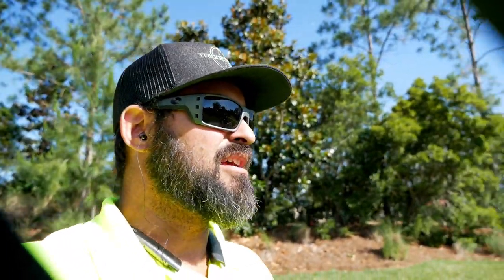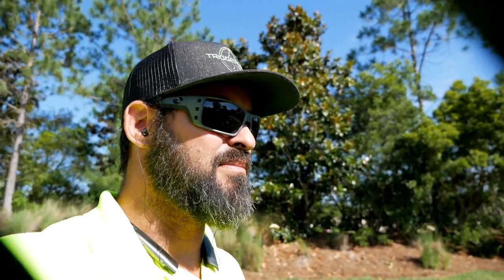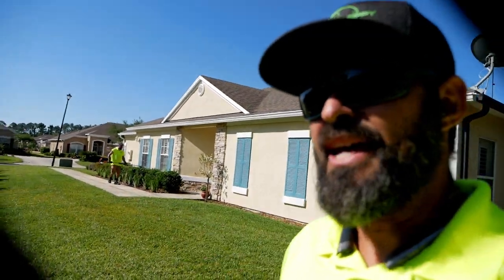But the biggest property we do totals just about 30 acres. But it's not 30 acres of grass, of course. That's a condo, mixed with a bunch of concrete buildings and all that. Probably about 8 solid acres of grass between the entire property is the biggest. So no need for 2 mowers. We just use 1 mower. We have everybody doing everything else, getting all the hedges done.